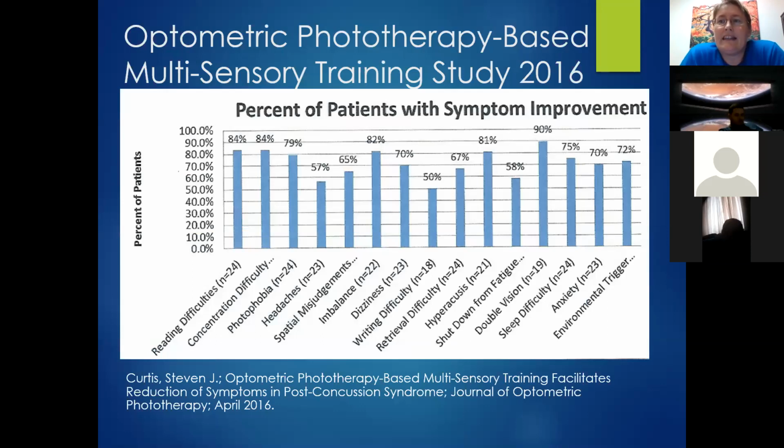Very quick again. This was done on actual brain injury patients that had come through here. These were all adults, but I wanted to put it in here. It is typically right around 80% improvement on all of these. Reading difficulties, concentration, photosensitivity, headaches, spatial misjudgments, imbalance, dizziness, writing difficulties, retrieval difficulties, so saying the right words at the right time.